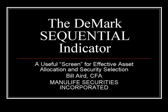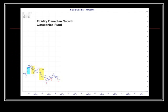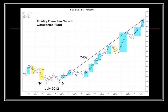The presentation provides a quick overview of one particular tool, DeMark Sequential, that has proven useful in terms of a potentially more effective decision-making process in both mutual funds and stocks. Looking at Fidelity Canadian Growth Companies, a mutual fund, you've got your 9, you've got your 13 in July 2012, just prior to a 74% increase.